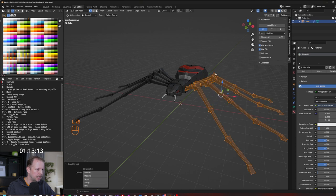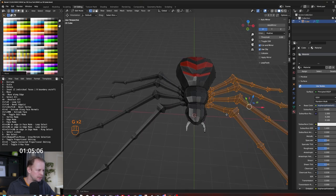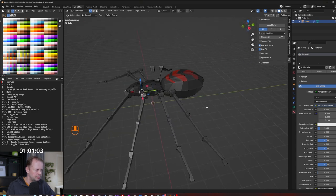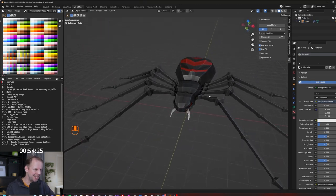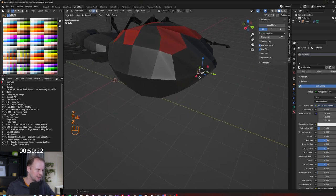L, L, L, L. L is good to select the length. G, put slightly brighter legs on it maybe. And then, do you know what? That's done. I mean, it was done 5 minutes ago, to be honest. Well, that looks stupid, so we can fix that, I guess.